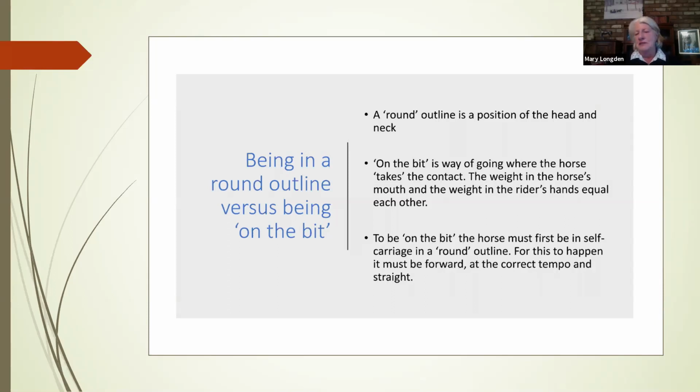And for this to happen, it's got to be forward at the correct tempo and straight. And I like to use forward, tempo and straight because the riders have then got something to work on. Instead of just pulling on the horse's mouth and giving it a kick, they can actually start to go, oh, is it doing this? Is it doing something else?